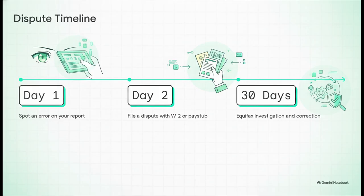You can immediately file a data dispute directly through the portal's dispute center. You're going to want to provide some supporting documentation, things like W-2s, a formal offer letter, or your recent pay stubs. Under the law, Equifax has to investigate and then correct or delete any unverifiable or inaccurate info, and they usually get it done within 30 days.